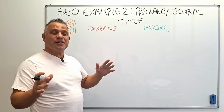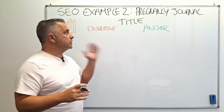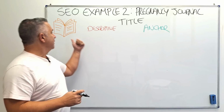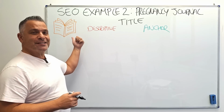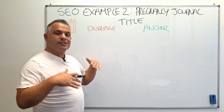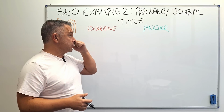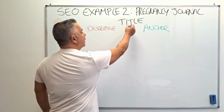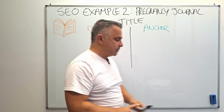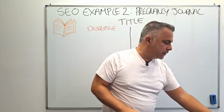Okay, welcome to SEO example number 2. And of course, this is a digital listing and it's a pregnancy journal. And once again, my absolutely terrible picture of it is there. Awful, I'm not an artist. Anyway, let's get into this and let's see how we're going to SEO this pregnancy journal. Number 1, the first thing, line down the middle of your page as always, so that we can separate the descriptive and anchor keywords for this listing.